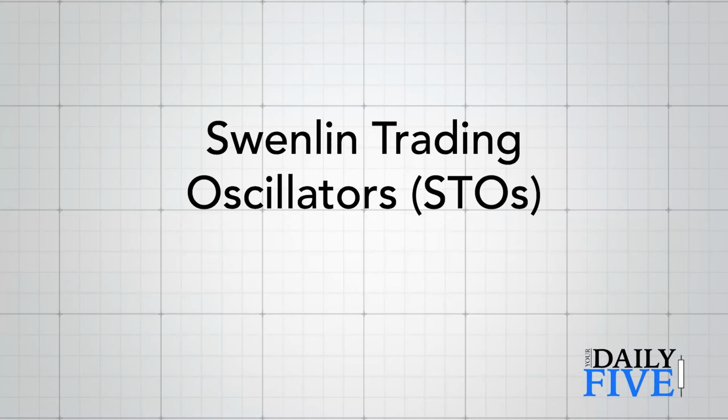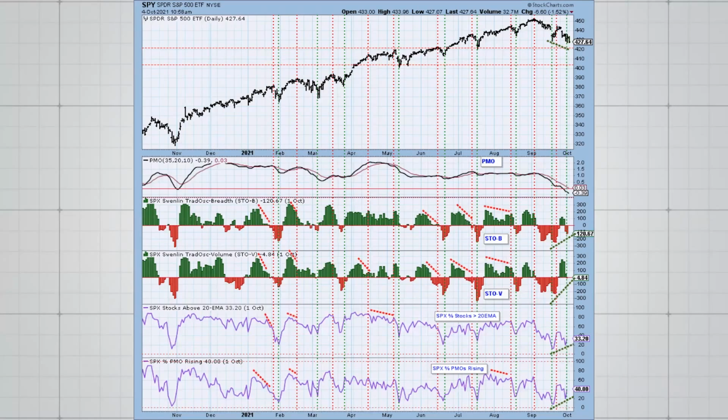Let's look at our short-term trading oscillators, the Swenlin trading oscillators. They've been giving us some really good warning about this market top that came in back here. You can see where we've marked that top right here with that red vertical. And you can see that that red vertical lines up with the oversold reading on the STOs. And then we started to see the rise. And now we didn't even make it to overbought territory, at least for our STOB. And it already had started moving down. So we knew there were some problems. The fact that we were still seeing the STOs moving lower, and the STOV is not at all oversold, is a problem as well.